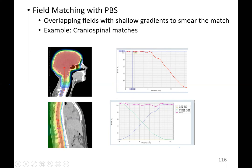On this top left figure, you can see the brain field, and on the right side the profile across the plane where the brain would be matching the upper spine, right? In the lower left image, we don't have the hot spot that we typically see with photon match plans, where we normally have to feather. We are able to create a very uniform dose, as shown in the lower right panel, by compensating the upper and lower spinal fields for each other and using a very shallow gradient. You see a very shallow gradient where those fields are matching.